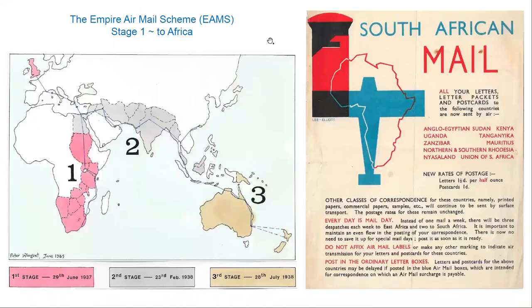Now, you may remember right at the beginning, I mentioned the Empire Airmail scheme. Well, finally, we get to 29th of June 1937, when it was introduced. And it was introduced in three stages, as you can see from this diagram. And Africa benefited from being the first stage. And the first flight went on the 29th of June. Egypt, Middle East, India, Malaya were part of the second stage, introduced February 38. And it wasn't until July 38 that Australia and New Zealand became part of it.